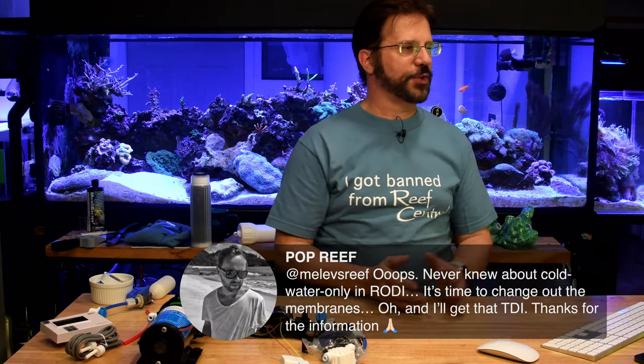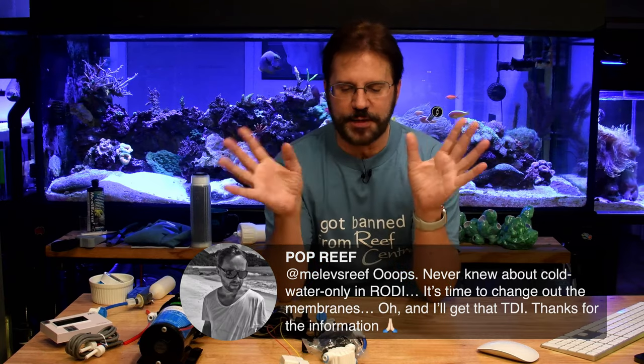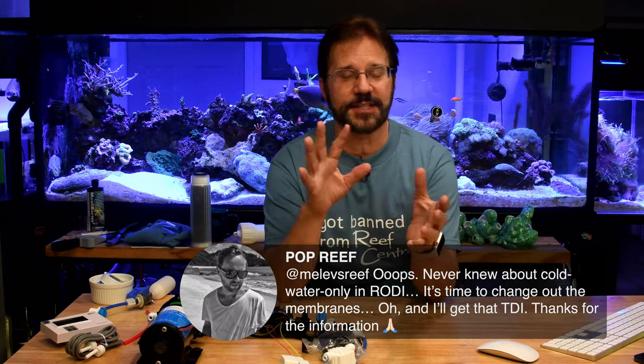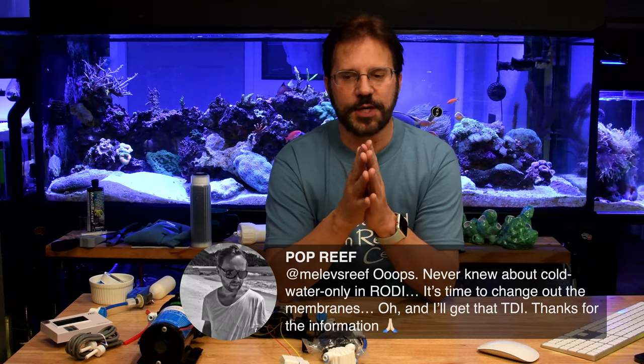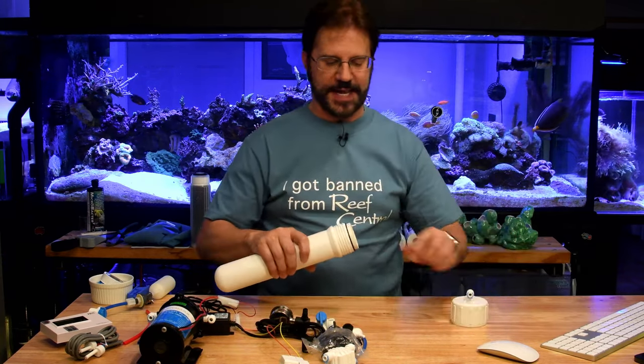Pop Reef said, I never knew about the cold water only in RODI. So let me talk about that. I already explained one part, but I didn't explain another part. Remember I said the temperature could be different in the winter? So if you have, I don't have the membrane anymore because I put it in here. So I'm gonna take it out and put it in my hand again.